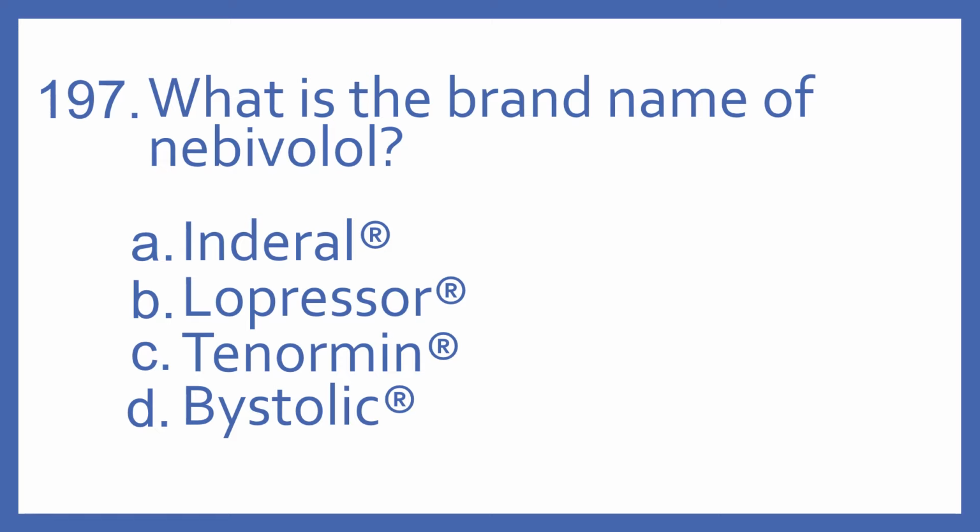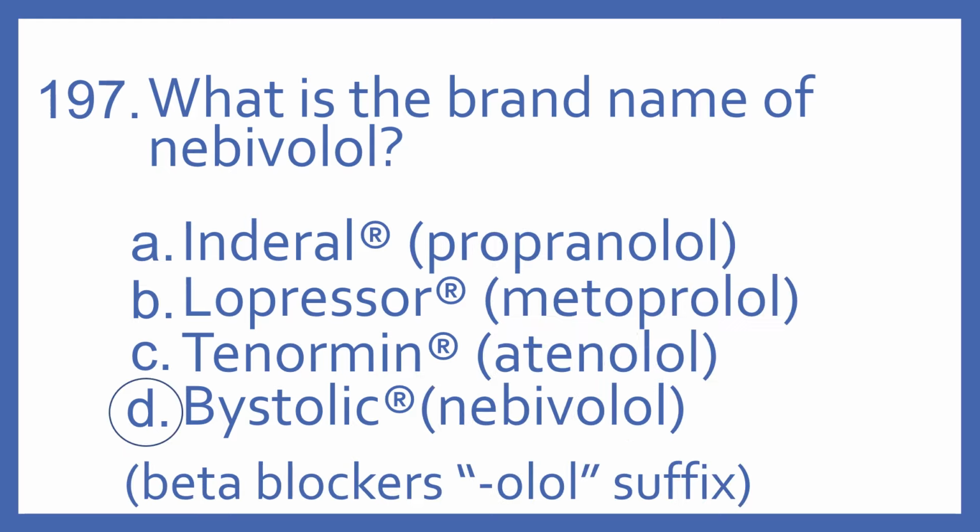Number 197. What is the brand name of nebivolol? A, Inderal, B, Lopressor, C, Tenormin, or D, Bystolic. And the answer is D, Bystolic. That's the brand name of nebivolol. Inderal is the brand name for propranolol. Lopressor is a brand name for metoprolol. And Tenormin is a brand name for atenolol. And these are all beta blockers because they have the olol suffix.